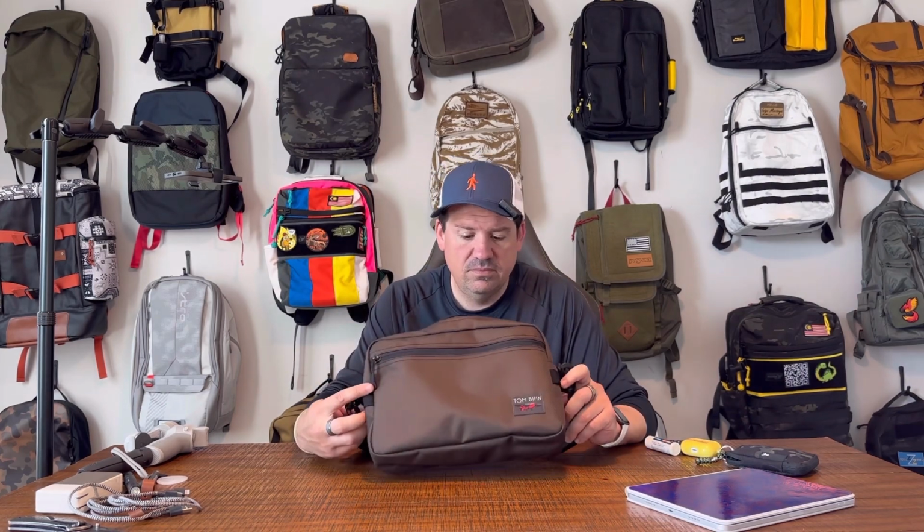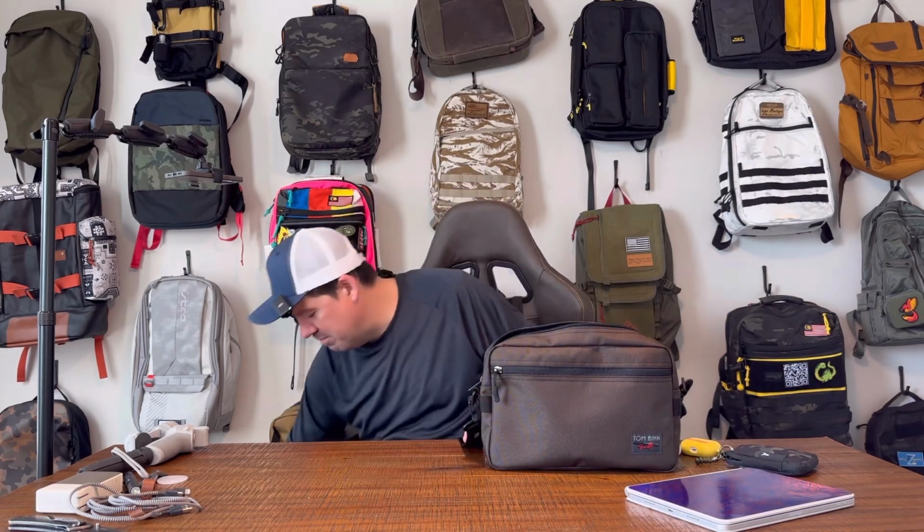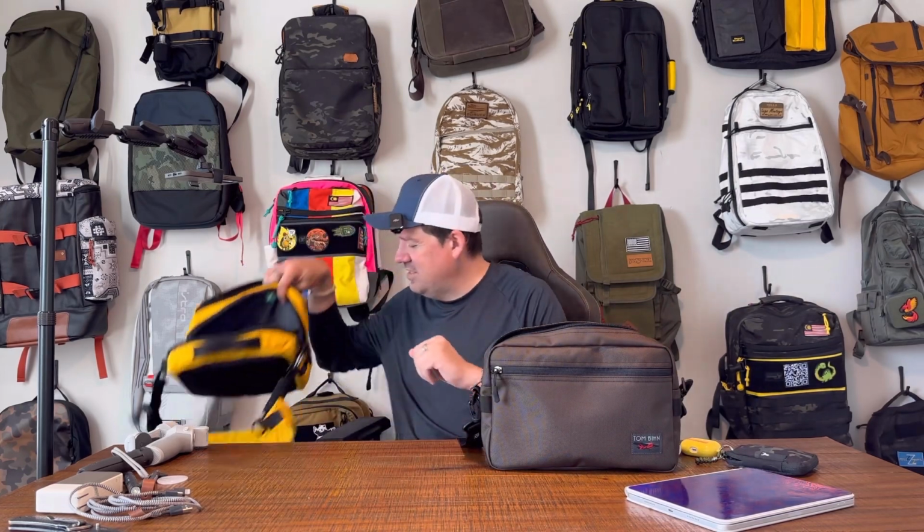Well, yes and no. It is an exceptionally well-made bag. It is a very simple bag. The interior storage is well laid out. It is quality. It is a Tom Bihn bag. It has cool factor. But my problem with that bag is that literally at the same time that that one came out, this one came out too.